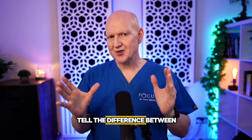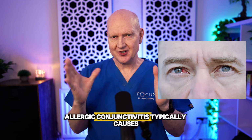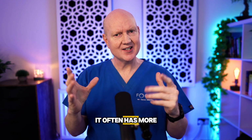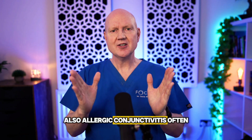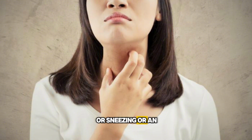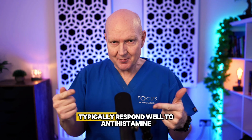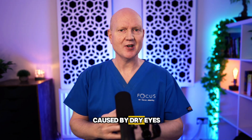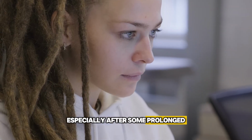Well, how can you tell the difference between itching from dry eyes versus allergy? Well, allergic conjunctivitis typically causes more intense itching compared to dry eye, and it often has more noticeable redness and swelling with allergy. Also, allergic conjunctivitis often comes with other allergy symptoms like a runny nose or sneezing or an itchy throat. Very familiar to those with allergies. Now, the allergy symptoms typically respond well to antihistamine eye drops or tablets, but not if it's caused by dry eyes.